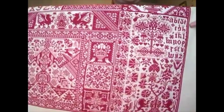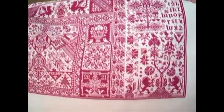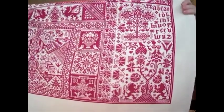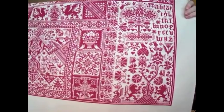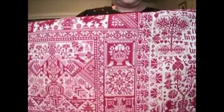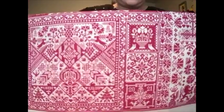Dragons, got some more alphabet over here. This whole area was really fun. I don't know why, but I really love this section. It's got thistles and birds and fish and all kinds of weird, crazy animals. There's a squirrel down there at the bottom. Oh, so fun. Got some more owls in the middle here.